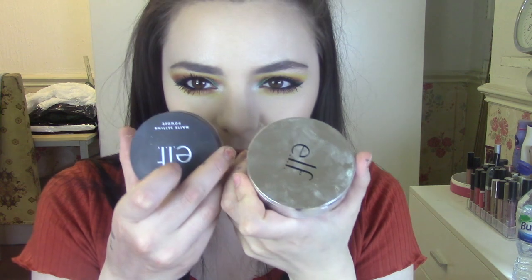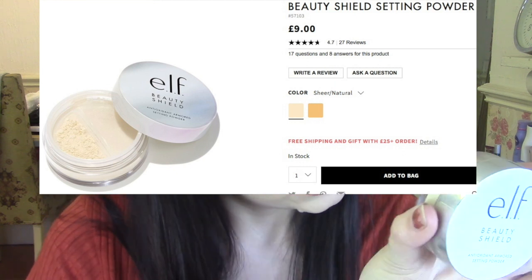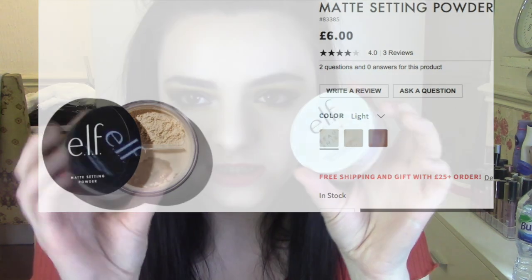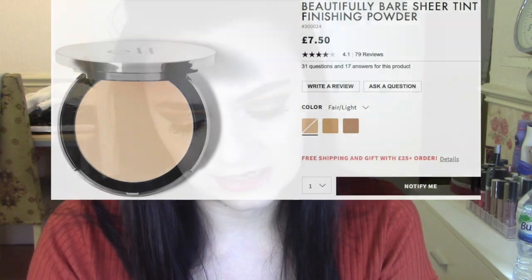There were 3 different other e.l.f. powders that I used, and I've not really used these a lot because they're just all too dark for me. If it's too dark, I'm not really gonna want to use it. So I got the Beauty Shield loose powder in Sheer Natural and the matte setting powder in Light. I just found that they came up too dark on me and it would just look like a patch of yellow under my eyes. And then this is the finishing powder in the shade Fair Light, and again, it's just too dark on me. Why does this always happen? So I've not really got anything great to say about those because they're just too dark.